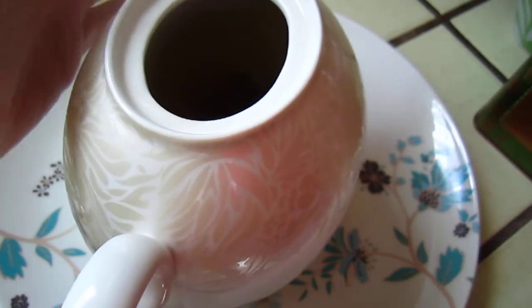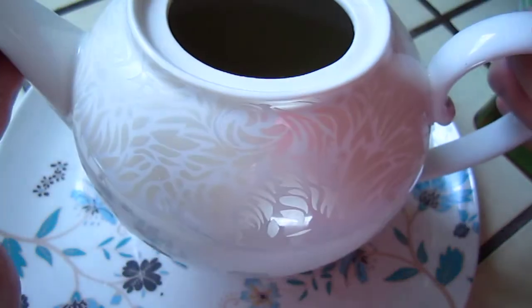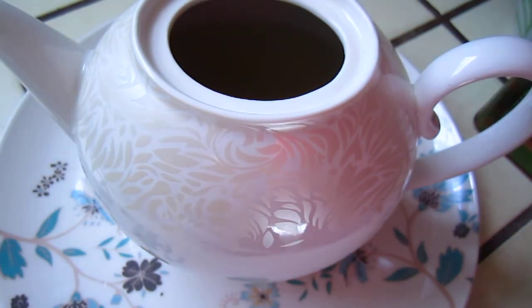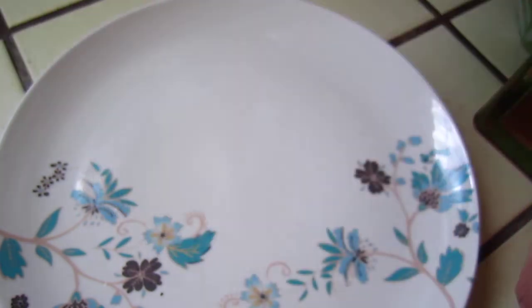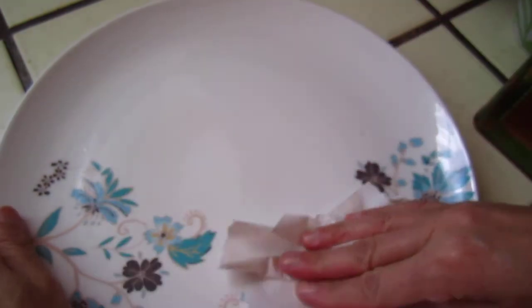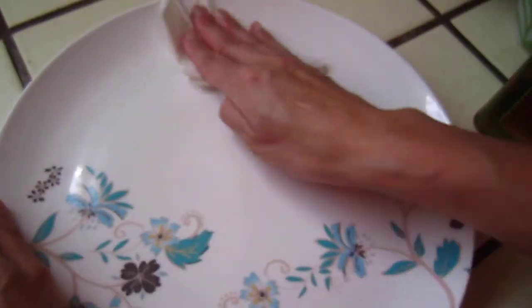Well, we are already 5 minutes. According to the instruction, we have to brew it 5 minutes, not more, not less. So I'd better be a good student and listen to the instruction, since I am rarely listening to instruction. Okay, I will wipe this. I don't have a good piece of paper. It needs to be clean.